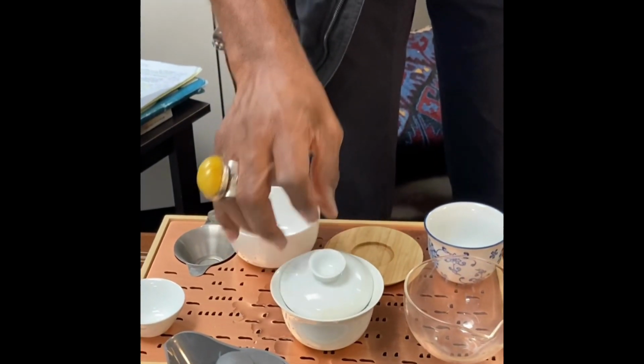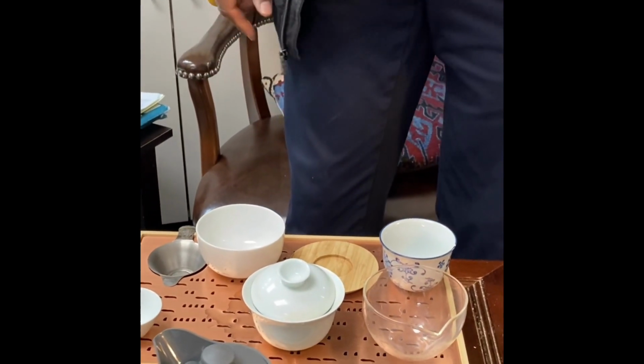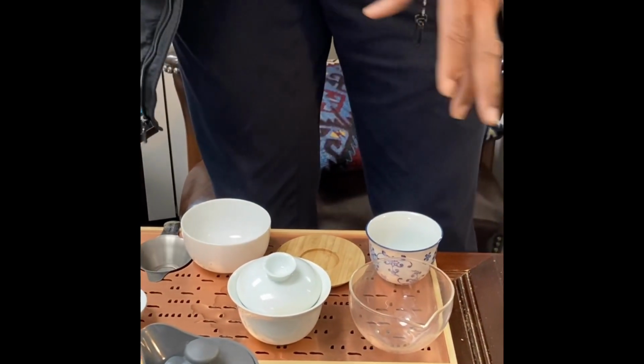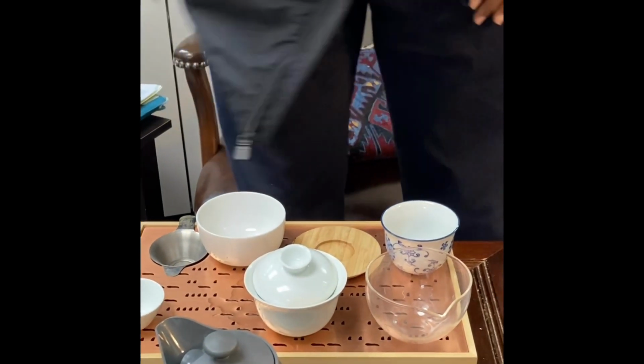Now, what is this box called that you just poured it in? This is just a tea tray. Oh, I've never seen that. So it's got the little container inside, like a plastic tray inside this tray.